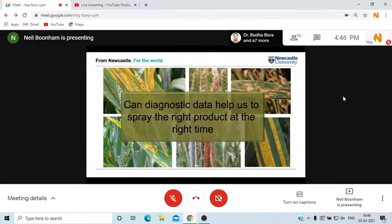And so our hypothesis here really is, can we generate diagnostic data rapidly that would help us to answer these two questions? Would it help us to select the right product? Would it help us to do so at the right time? And in doing so, I would hope that we would get multiple outcomes. We'd probably use less product. The product that we would use is more effective. And the sustainability of using these products would be increased over time.